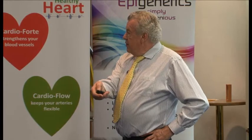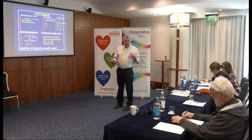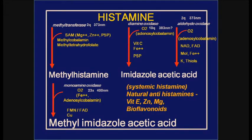So we'll just get that because we're familiar with this. Histamine, systemic-wise, is broken down by usually diamine oxidase, aldehyde oxidase, and methylation and monoamine oxidase, the usual pathways here.